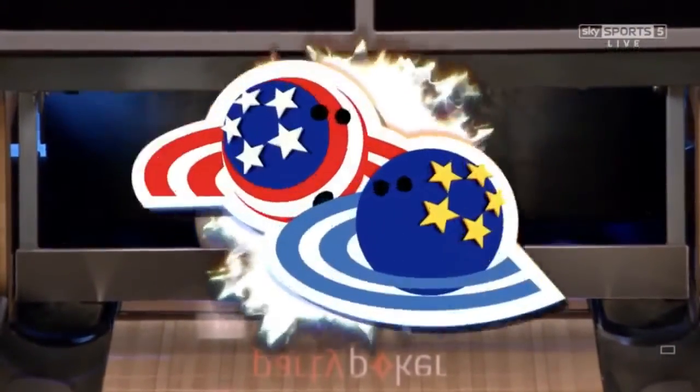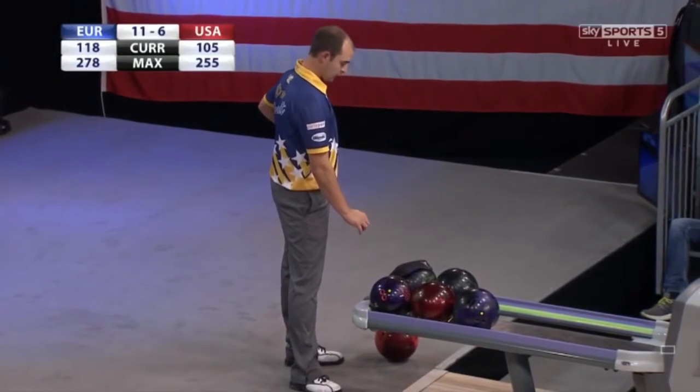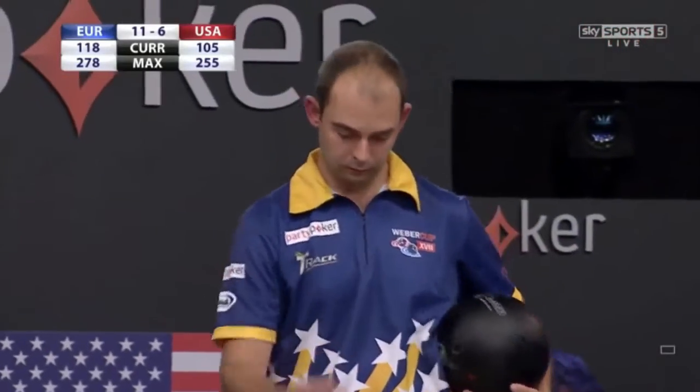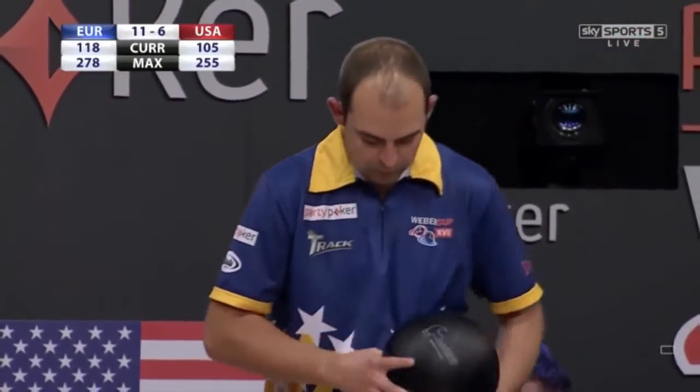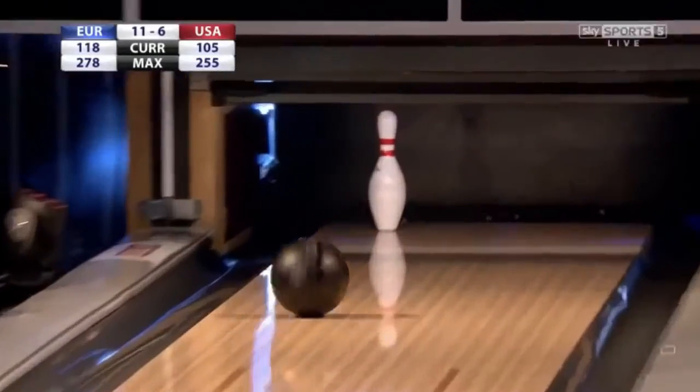So it looked like that one didn't get off his hand as clean as the other ones, and a little left to target. It certainly is mightily hot out there on the lane, and pretty hot in here too in the commentary booth. Yeah, it certainly is. But he will settle for 19 pins. As long as he picks his spare up, he should be good. It shouldn't be a problem for someone of the Europeans' talent.